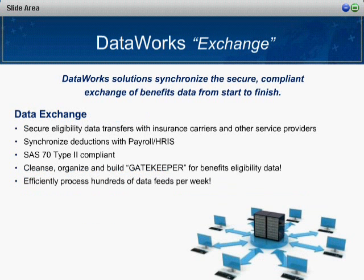DataWorks. To complete the benefits lifecycle, DataWorks solutions synchronize the secure, compliant exchange of benefits data with employers, insurance carriers, payroll providers, and HRIS systems. We currently process hundreds of feeds per week. Well, that's a pretty quick run-through of TotalWorks, the product.